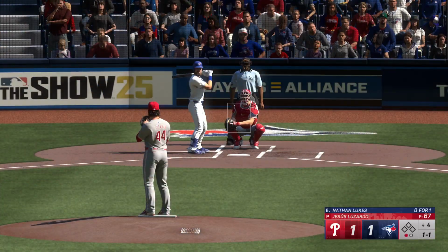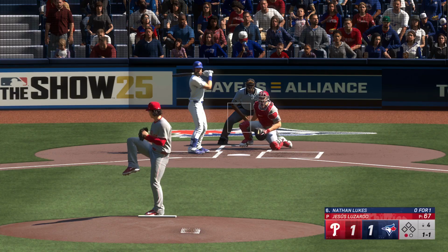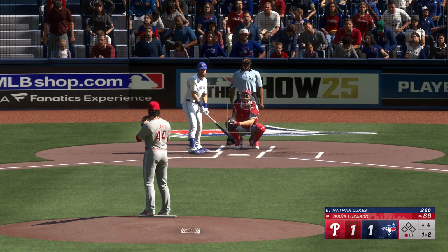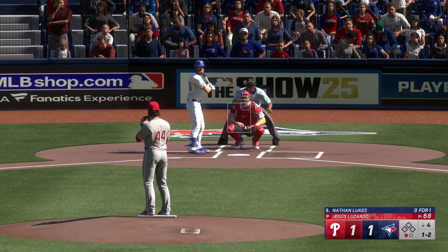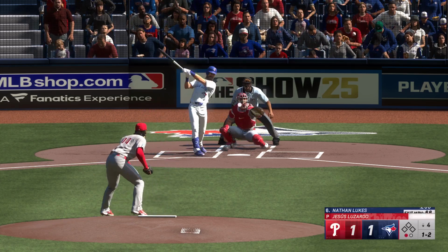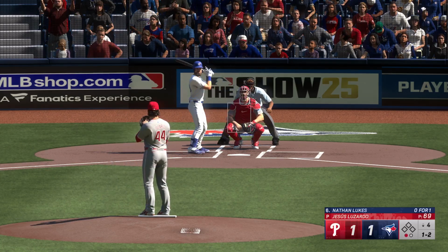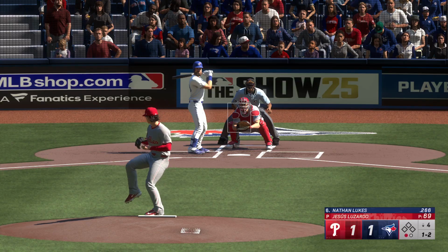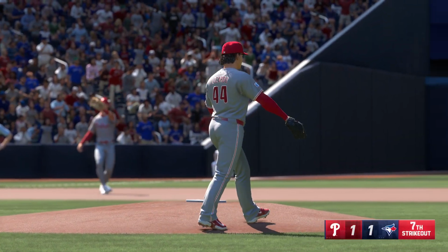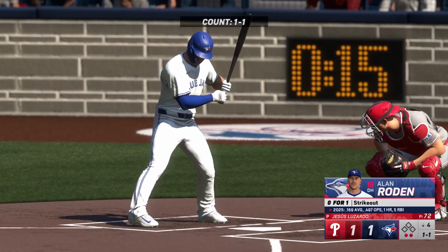Now it's the right fielder, Nathan Lucas. Swing and a miss. Going to count 1-2. Clearly he was sitting on a fastball right there and just ended up out in front of the slider. Hey, you can't fault him for his commitment. Now he's just going to have to battle with 2 strikes. Make it 4 strikeouts in a row. Just cruising along. And next for Toronto, Alan Roden.